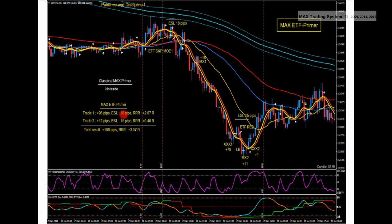But with the MAX ETF Primer, the way we have redefined what is a tradable movement, the tradable movement was all that movement here, starting from that point, that red candle with that white down arrow, up to this movement here with that blue candle where you see a small horizontal white line. And so this is the type of movement we are now able to catch with the MAX ETF, in this case, the MAX ETF Primer.